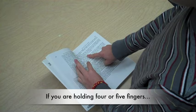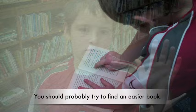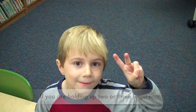If you are holding four or five fingers, the book is probably too challenging for you. You should probably try to find an easier book. If you are holding up two or three fingers, the book might be just right for you. You could definitely check this book out and give it a try.